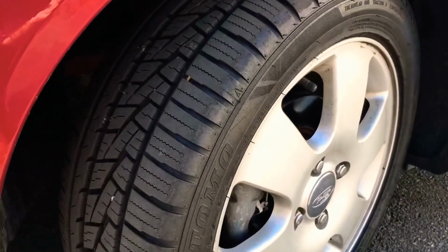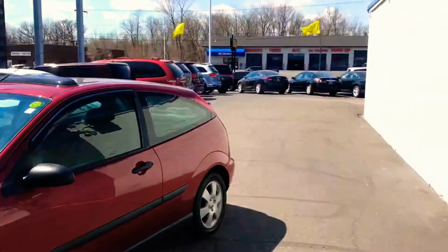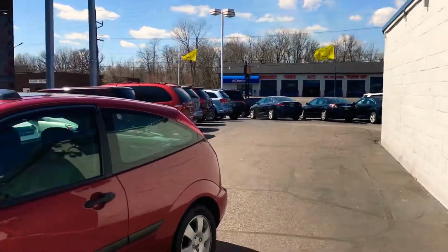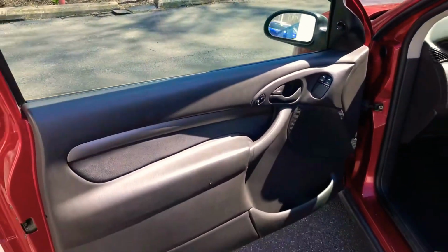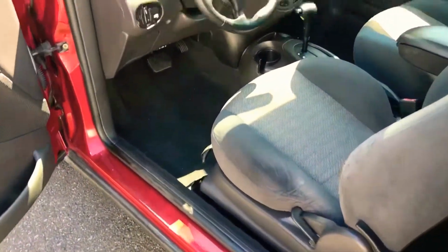There's your tires. They're in good shape, look brand new. All of our vehicles go through our service department. We do a 110-point inspection by ASE Certified Mechanics. That's our service department right across the street there. Go to the inside of the vehicle. There's your door. No rust or anything like that.